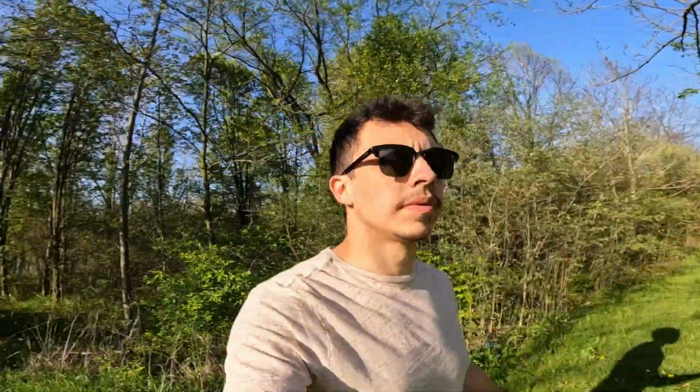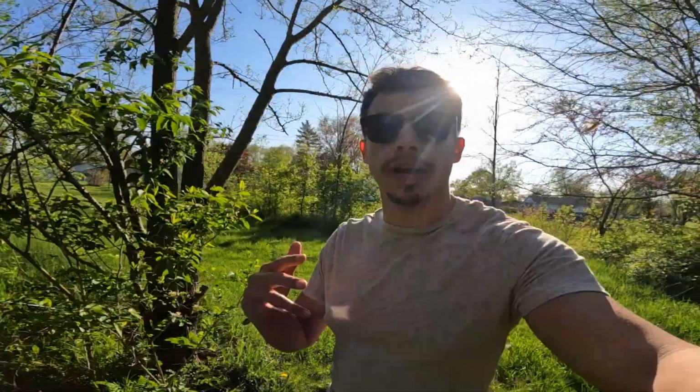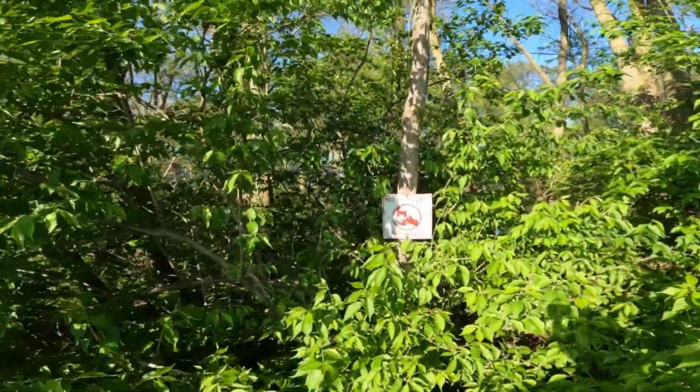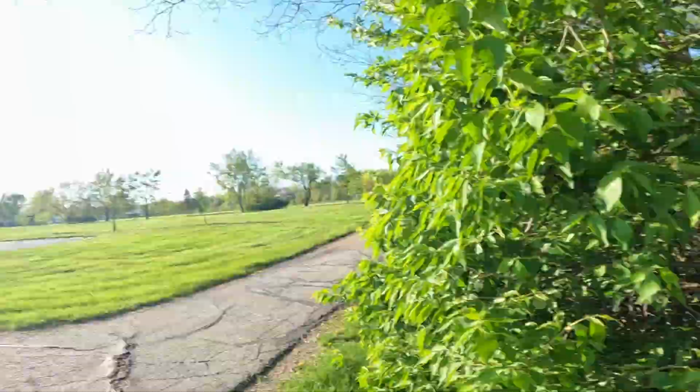Yep. Not quite their backyard, but it's like the backyard to their backyard. All right, guys. Well, I'm walking back the normal way now and not taking that little trail off the main trail. And I can show you guys a little more. No vehicles or ATVs allowed. Noted.